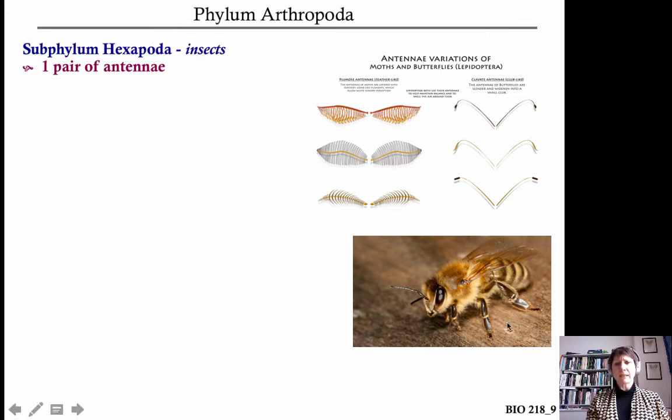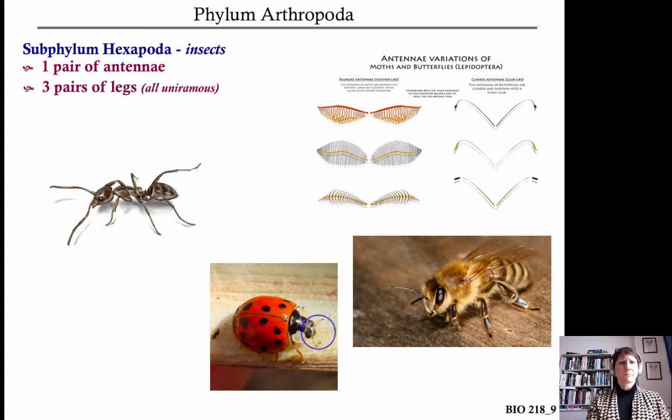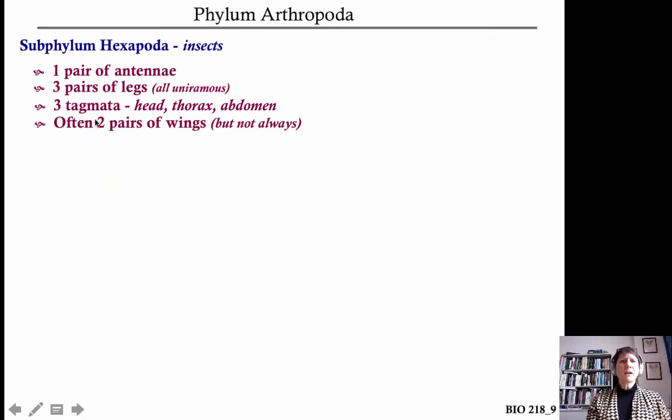And here you can see the antennae on bees, right here in the front. And then here on a ladybug and on ants. So antennae are incredibly useful for picking up vibrations, currents, but especially for chemosensation. They have three pairs of legs, 1, 2, 3, all uniramous. Three tagmata, so head, thorax, and abdomen. And they often have two pairs of wings, but not always.